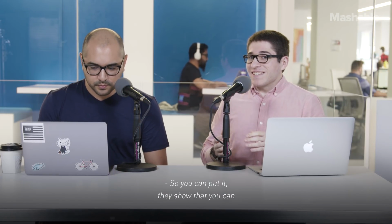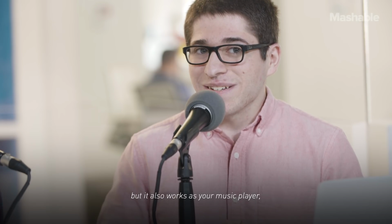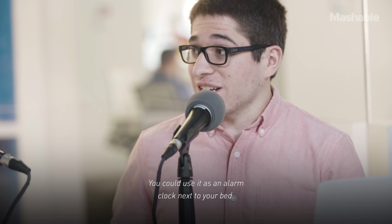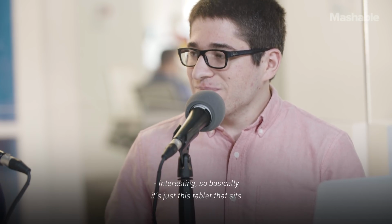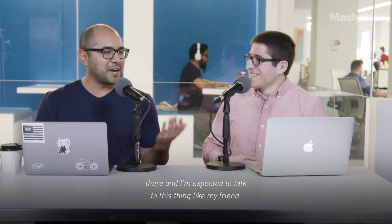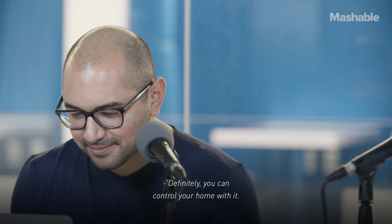So they showed that you can get recipes with it, so it can help you cook, but it also works as a music player. So you could put it in the living room with you. You could use it as an alarm clock next to your bed. Interesting. And so basically it's just this tablet that sits there, and I'm expected to talk to this thing like my friend, like HAL 9000 or something. Definitely. You can control your home with it.